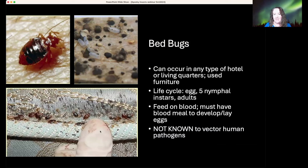So here is someone's hand. That is a gloved hand pulling one of the ribs of a mattress. And all of this is bed bug adults and bed bug nymphs and eggs. And all the black that you see here is their feces. So they feed on blood, they digest it, and then their feces is black little smears. And so you can see all the black that's on this mattress too. So bed bugs are not something we want to have in our homes, obviously. And one good thing about them is they are not known to vector any human diseases, any human pathogens. So they are just feeding on our blood and causing itching and discomfort.